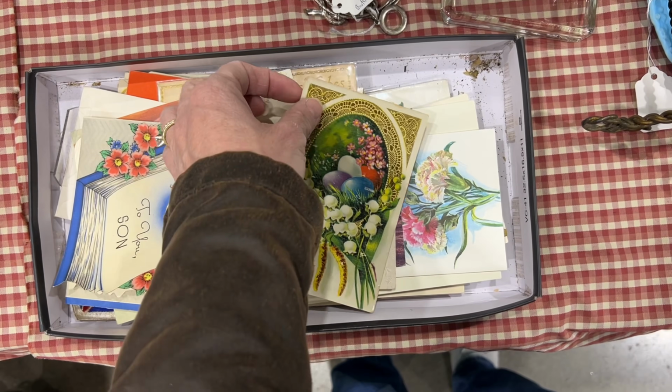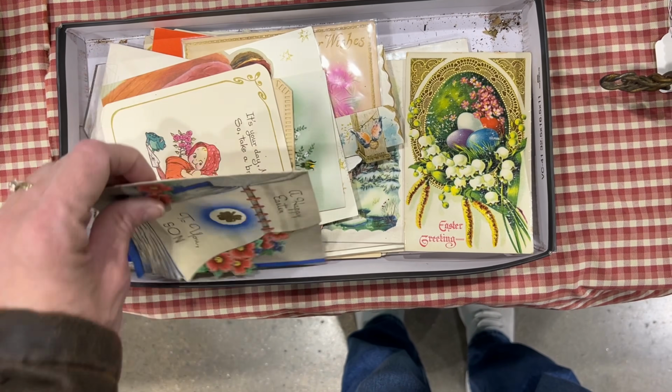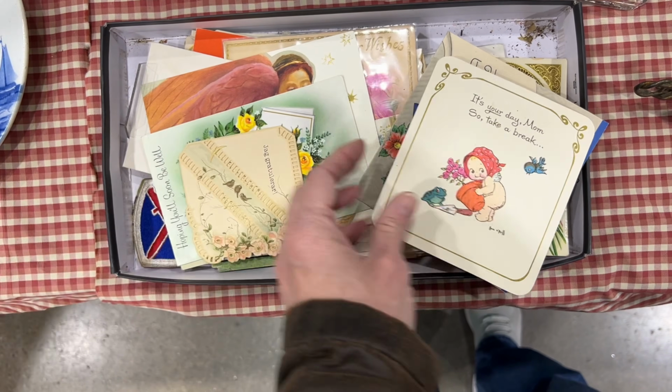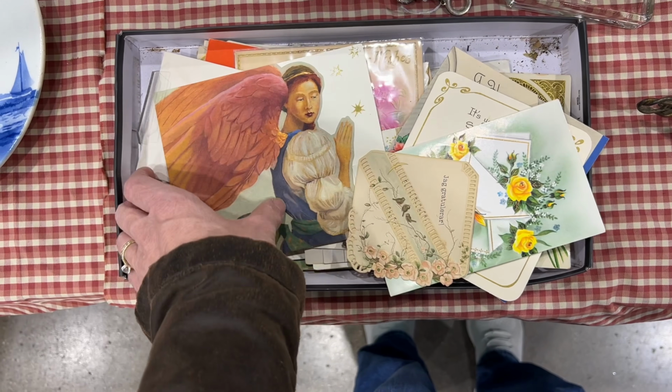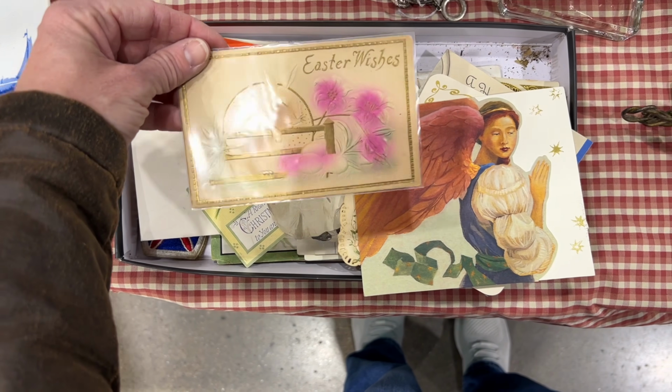Mary has some good postcards. That Easter one. I think Easter's a little bit harder season to find. Here's another one. Very pretty.